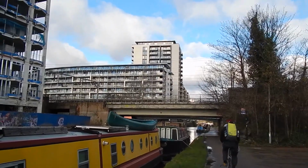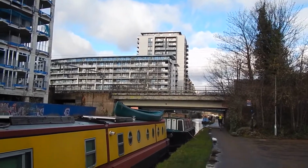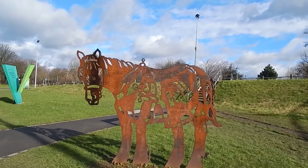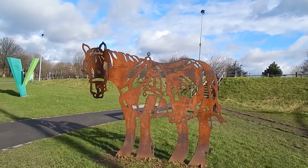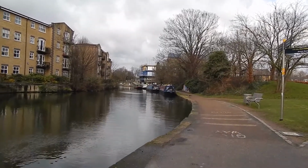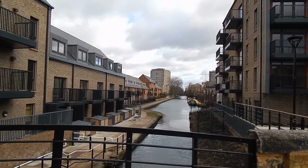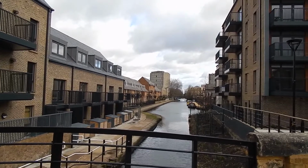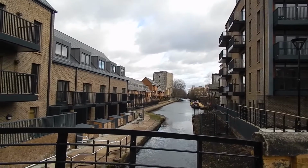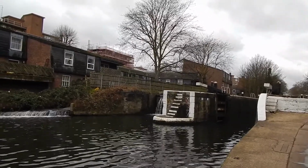This bridge carries the railway lines out of Liverpool Street over the canal. A rusting horse sculpture on the canal. Pleasant view along the canal. Over to the right is the Hertford Union Canal, a short canal linking the Lee navigation with the Regent's Canal. Now at Old Ford Lock.